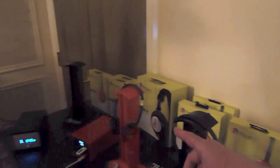And the price point of the headphone? The price point for the headphone in the US is $129. And then these are the little one.